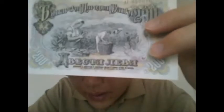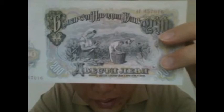We're here to talk about the harvesting. Yes, splendid portrait. And inside here, this is where the watermark would be present. As you can see, it also has less text. It's almost as if the amount of text has been reduced in the 200 leva note compared to the previous notes, I think. Still, it's pretty neat.